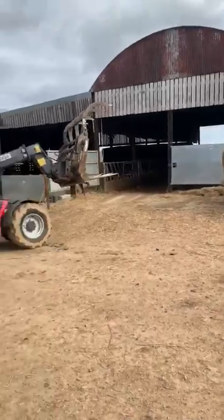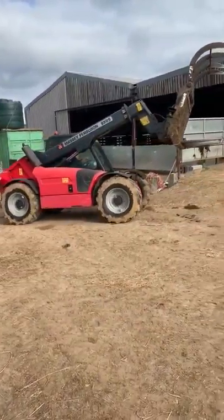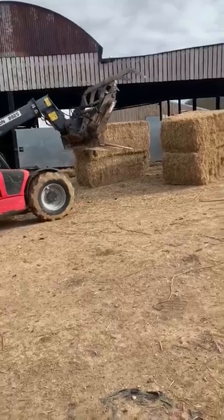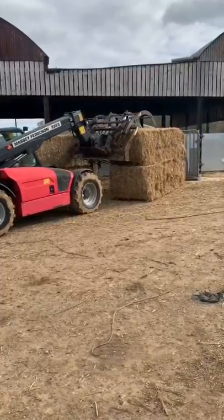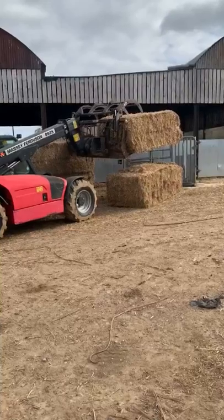This is the Massey. She does all the work on the farm, most of the work. She lifts bales, she moves pallets of feed, and she scrapes out, she does all the cleaning out, mucks out, and does all the heavy handling for us.